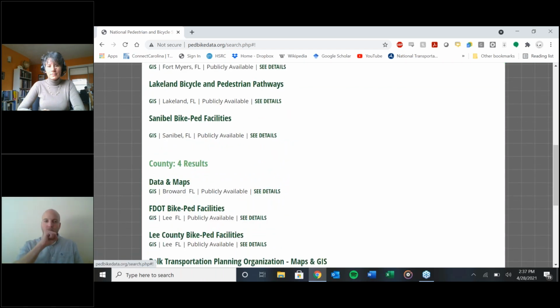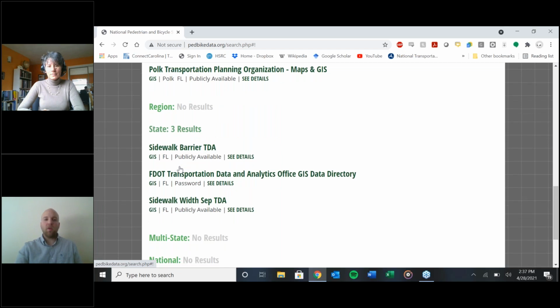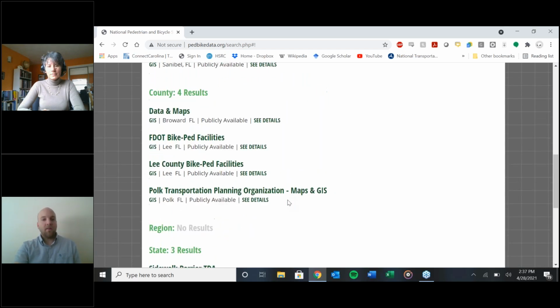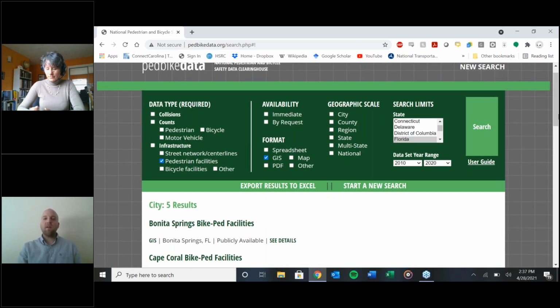Under a county, we see Broward, Lee, and then under state, we just see some larger things, such as sidewalk barriers for the whole state, FDOT's Transportation Data and Analytics Office, and then sidewalk-wide step TDA. And all of these, you'll note, are GIS-based. So those are all the search options I had, Krista, if there's anything else you want me to specify, but I think hopefully that demonstrates some of the practicality.